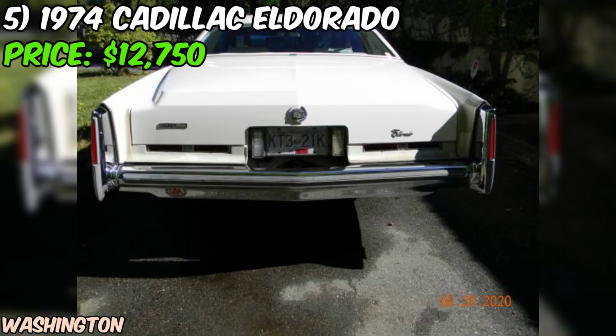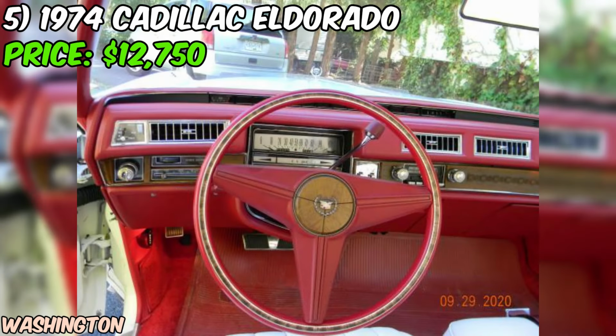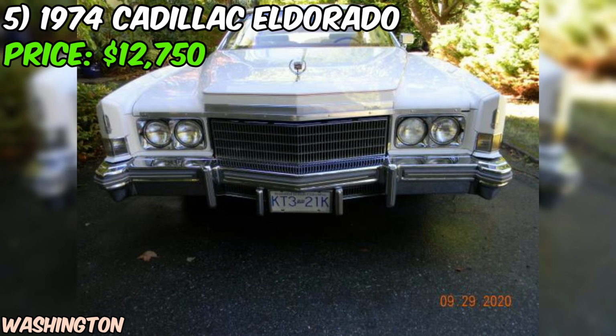A true survivor, a 1974 Cadillac Eldorado with an astonishingly low 28,000 original miles. This classic luxury coupe has been passed down through generations and is now looking for a new home where it can be cherished and preserved.